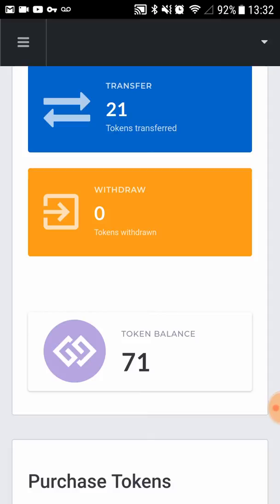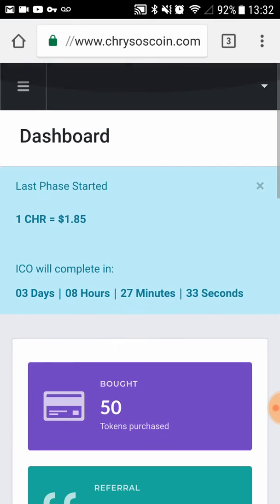I could hold on to those and hope that it hits 20 or 30 or 40 or 50 and sell at that point. But at this stage in my journey, it just makes more sense to take that money and run. So this will be my first $1,000 hit.